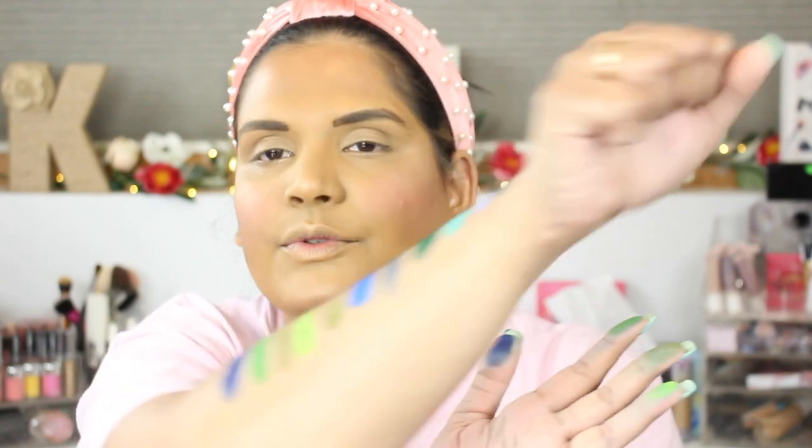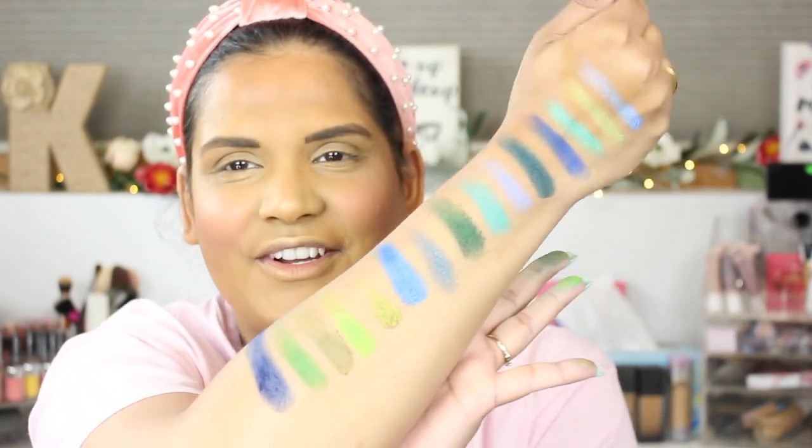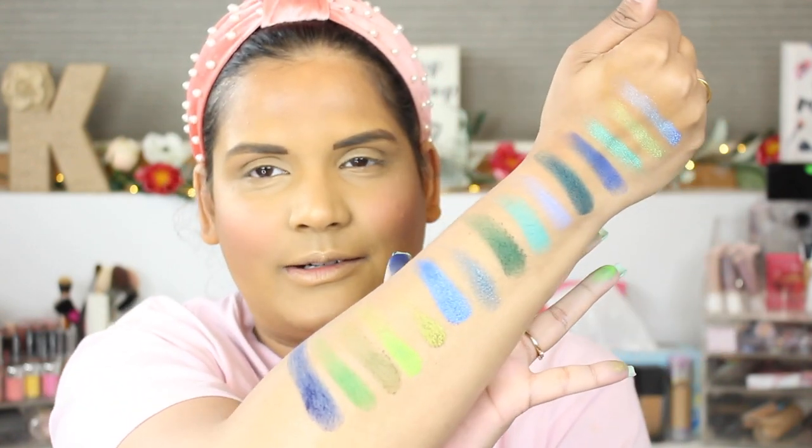Okay, and then I'm gonna swatch the last row. We've got anemone, algae, seaweed, seagrass, and lagoon, which is the blue. Ooh, pretty. It's cold in my house, I got goosebumps. So there is the whole palette swatched out.